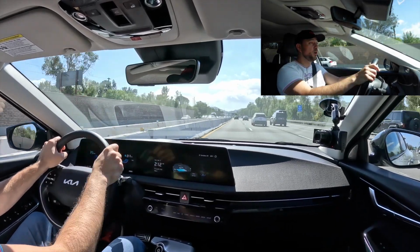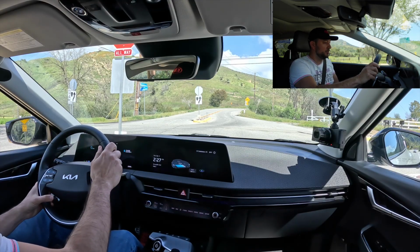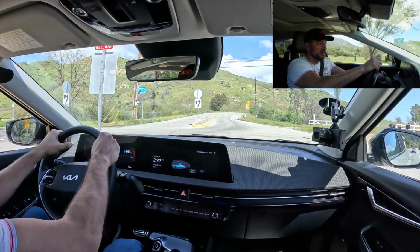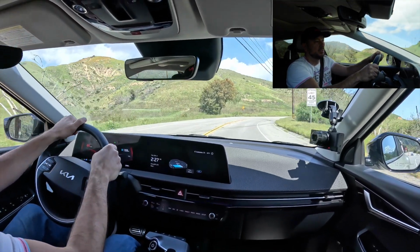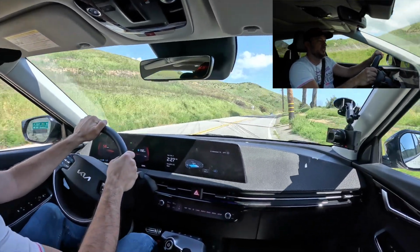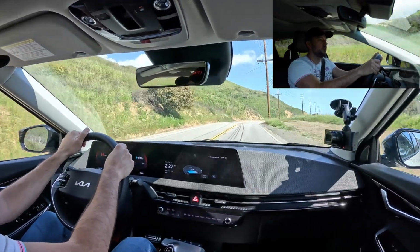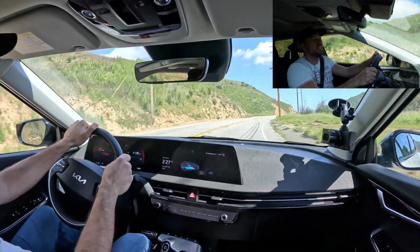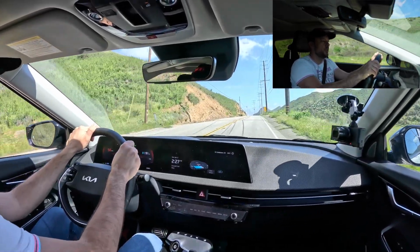All right, now let's go ahead and drive it on the canyon. And now driving the Kia EV6 on the canyon roads. I am in sport mode. Let me confirm that. All right, let's go. Acceleration. And I'm going to take some turns. Not going too fast. Basically the whole idea is to see how capable the EV is on twisty roads.